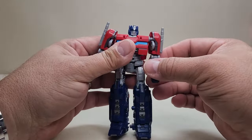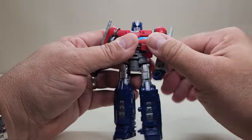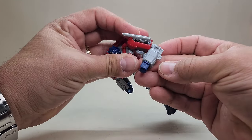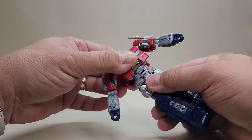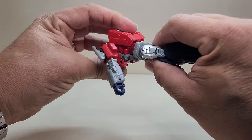The arms, again, the shoulders are on a ball joint, so you got a little bit of in and out. You can go forward and backwards all the way around. The elbows can rotate due to transformation. You got to bend a little bit over 90 at the elbow right there. No wrist articulation or rotation.